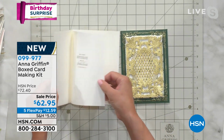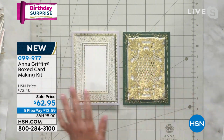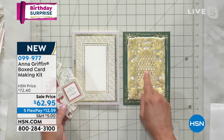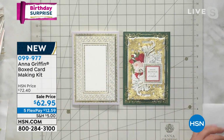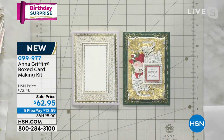So here, this one says, may your birthday be as fabulous as you are. And so I'm going to go back and create once again, here we've used the gold paper in the kit, a collage card topper. I love this. Sending blessings of the season. There are some gorgeous botanicals included in this set, and you can use these.